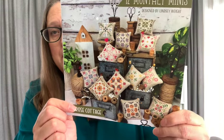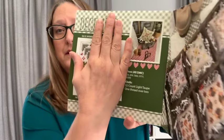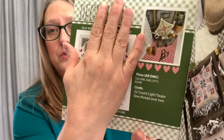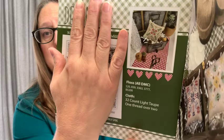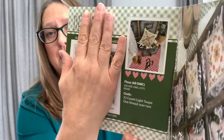So anyway, really cute. It was nice to be able to go in person and flip through the book and really see the patterns. The patterns are in color. And kind of just show you real quick. And the pictures that they put on there to show how they've displayed them are really neat. They take a lot of care in their photography, I feel like.